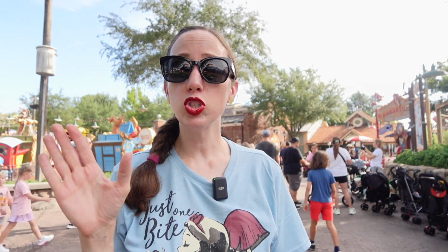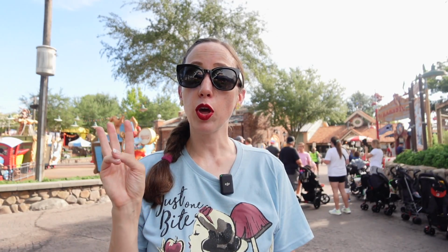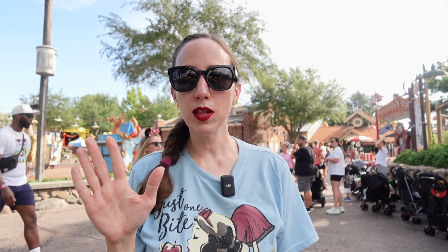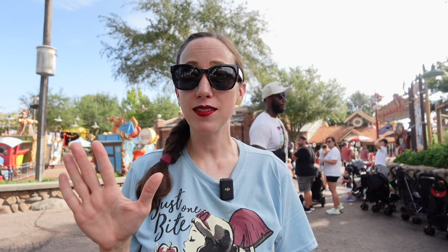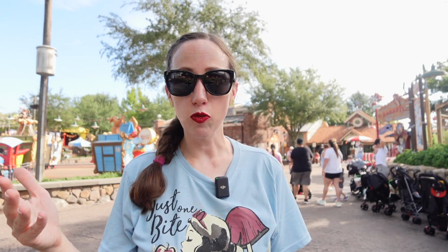A little background too, Johnny and I are also both Disney cast members, so it works a little bit differently for us. We can only book 3 days out for some of our passes. So this is going to be what it's like to book your lightning lane passes 3 days in advance. So I'll go through which ones we've booked already in a little bit.